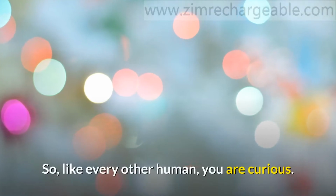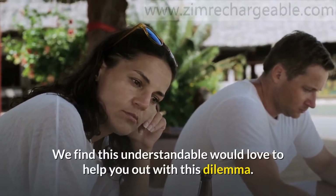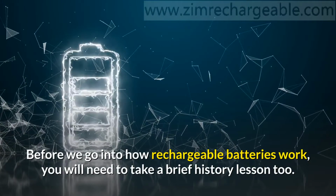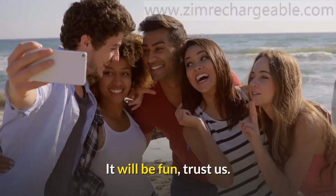So, like every other human, you are curious. You have seen the wonders of rechargeable batteries and can't seem to shake off the urge to know how these tiny powerhouses work. We find this understandable, and would love to help you out with this dilemma. Before we go into how rechargeable batteries work, you will need to take a brief history lesson too. It will be fun, trust us.